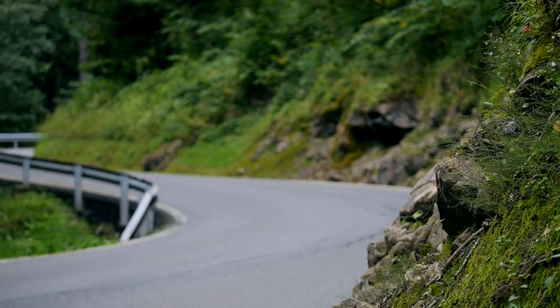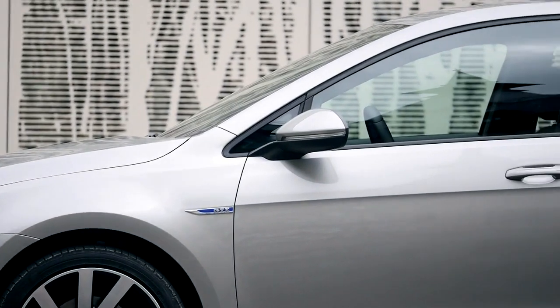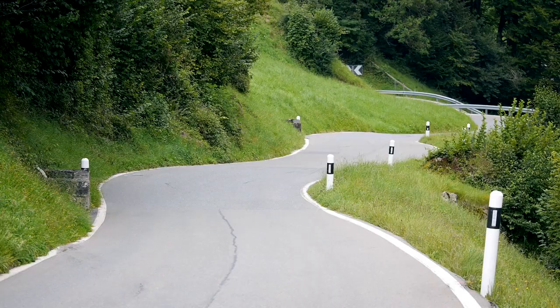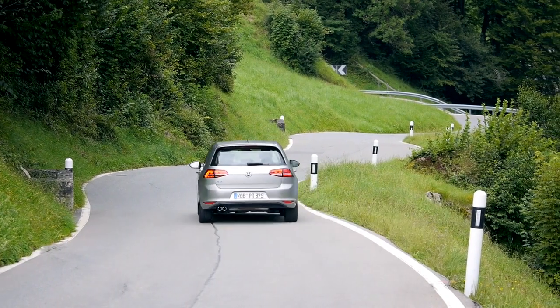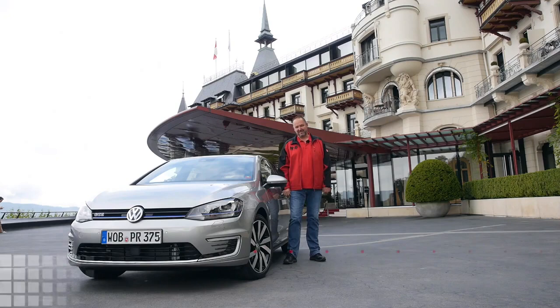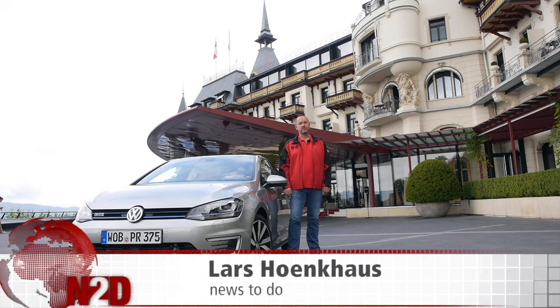Typically, Volkswagen don't do unproven technology, preferring instead to take their time, develop wisely, and wait until it's just right. So when they announced the new GTE hybrid, you knew it would have to be something worth waiting for. Welcome to Switzerland. Today we're going to drive the first Golf plug-in hybrid, or as they call it, the Golf GTE.